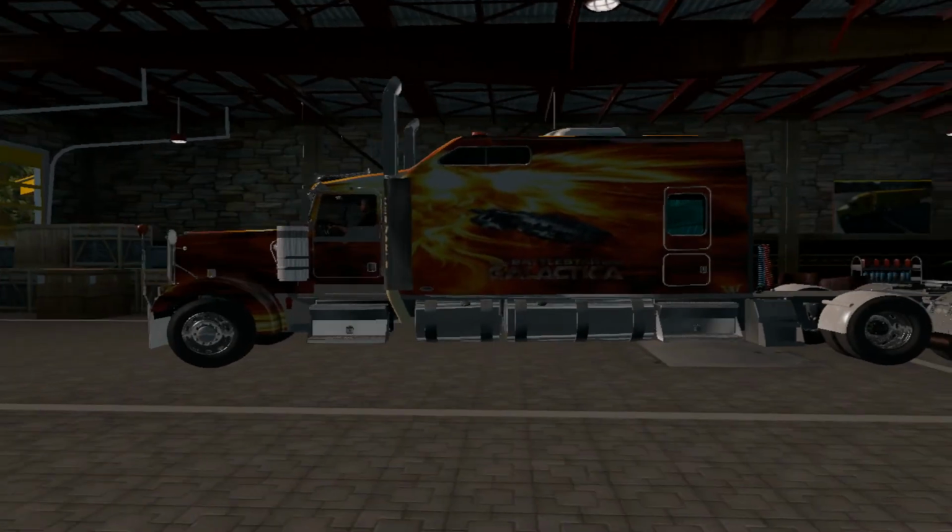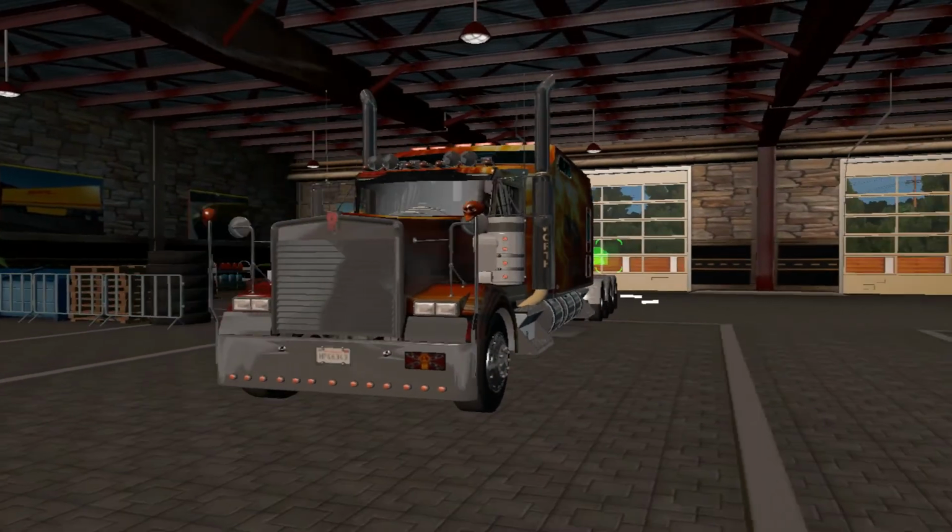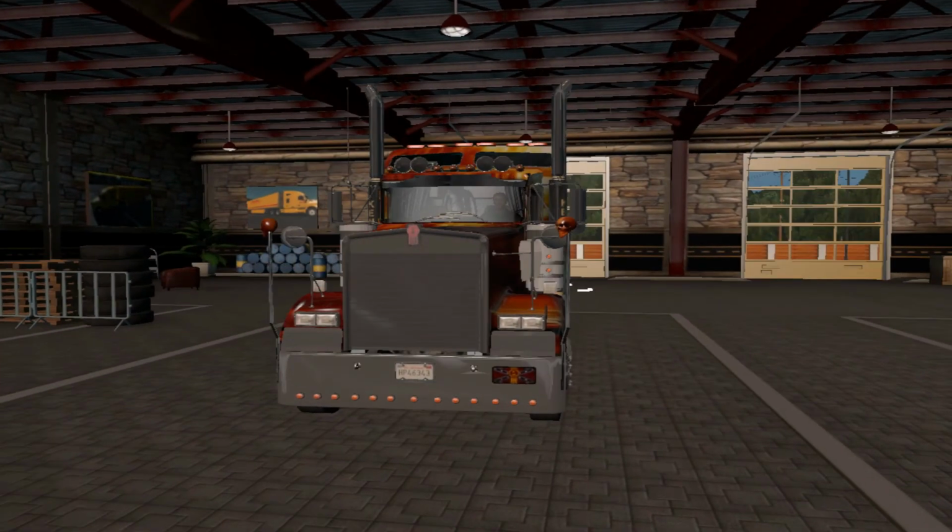I also put the beacon lights on top. And of course, you got to have your lights on top of the truck, right? And the horn. Pretty cool.